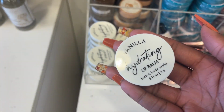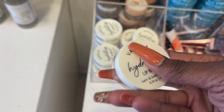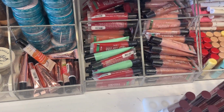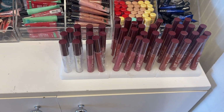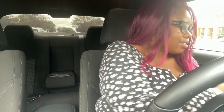One thing that I didn't think was cool, though, this vanilla hydrating lip balm. Look how that whole thing right there, nothing. Nothing's there. It's hollow. And that thing going for some little bit of coin. So I don't know how I feel about that. Anybody buy it and try it? Do you like it? Let me know in the comments below. And if nobody has really tried it, I may just go ahead and go back and take one for the team. One more Bath & Body Works before I do an online order, but I don't know.